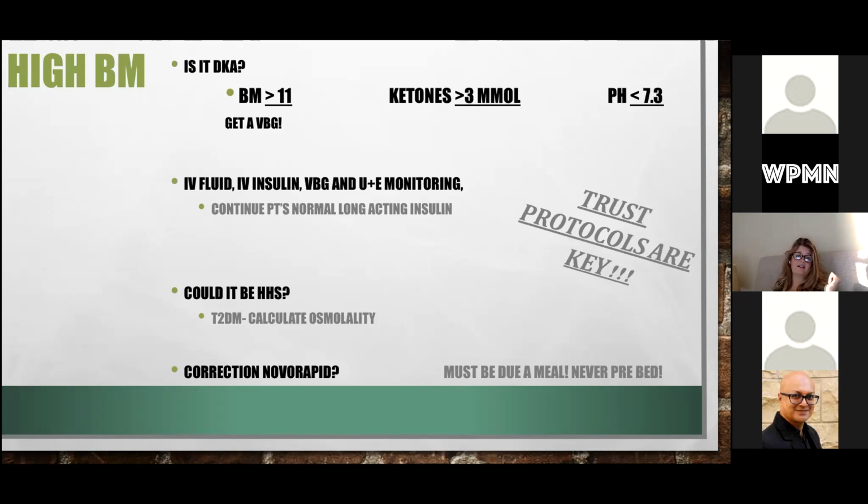The blood sugar is greater than 11, that's 1 point. Right, have you done ketones? Whether it's blood ketones or urine ketones, most of them will be blood ketones, because the BM machine also does ketones. So they say, oh, ketones grade 3, then you're thinking, crap, this is probably going to be a DKA. Number 3, have you or can you do a VBG as soon as possible? And then you want to know if they're acidotic.